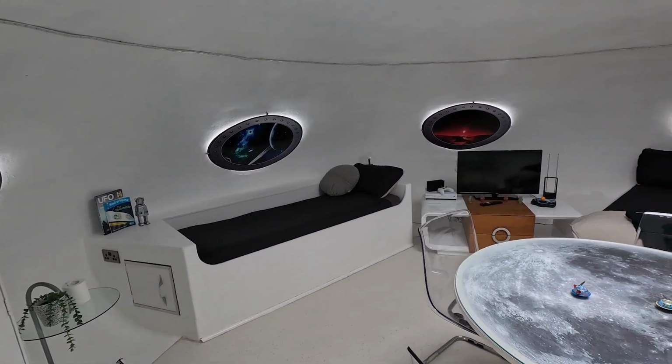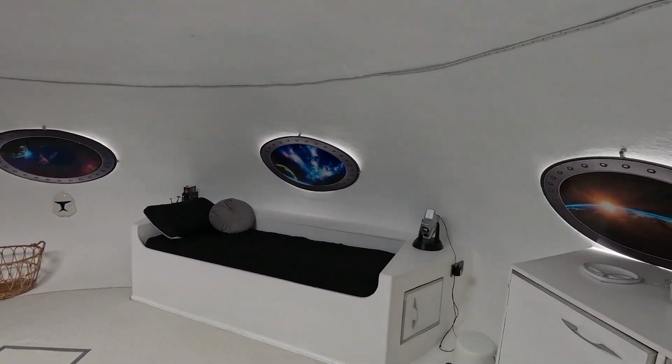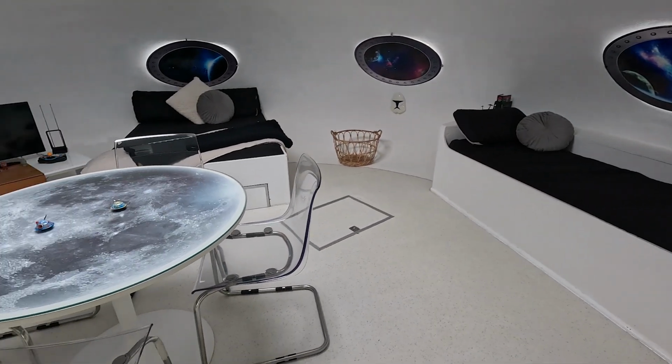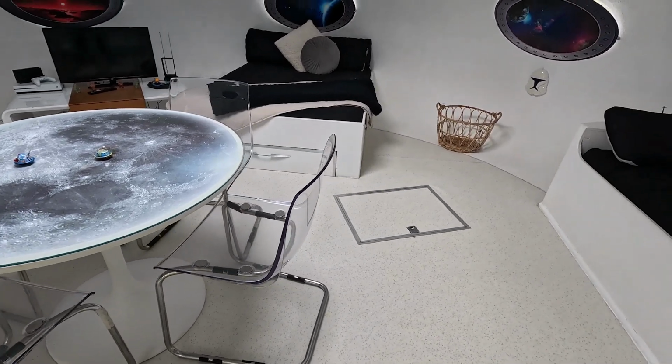They've even got like LED lights underneath to make it really stand out. It can sleep 4 with a double bed and 2 single beds that double up as sofas. And there's a whole load of really nostalgic kind of classic 80s arcade games like Space Invaders.